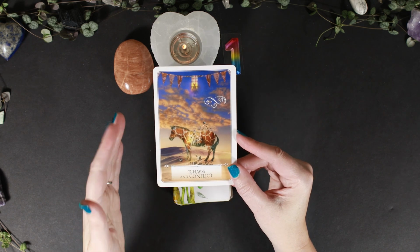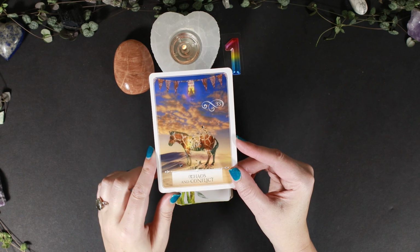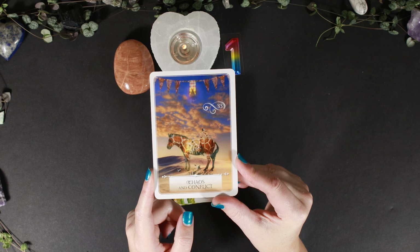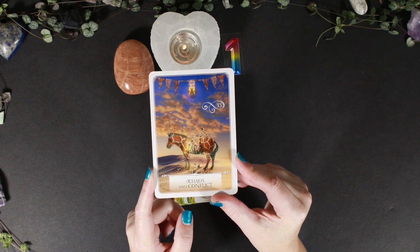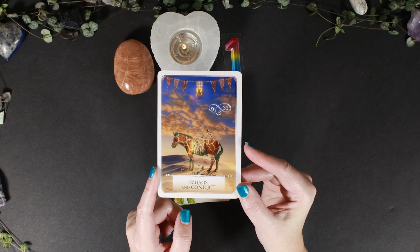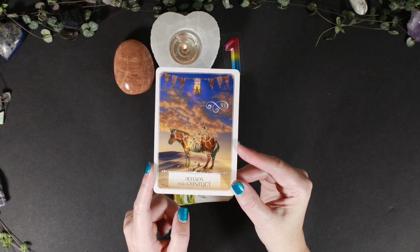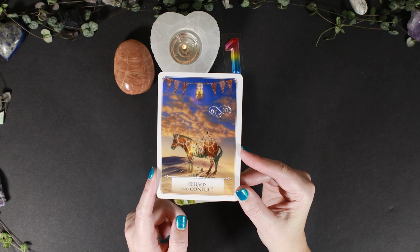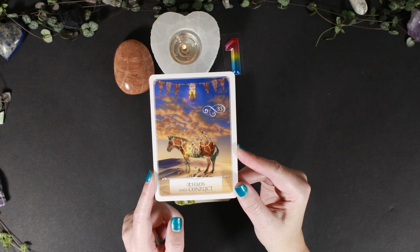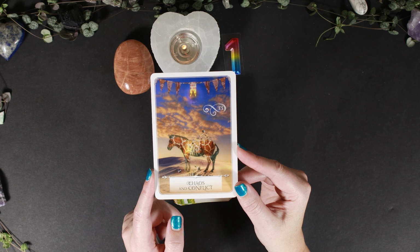Chaos and conflict. The other kind of message that I'm getting is you might be an instigator. You might like to push buttons. You might want to kind of put out the energy. I feel like it's a little bit more playful. Other people may not see it that way, but that's okay. And I also feel like you thrive in chaos and conflict. You're like, I don't think so.